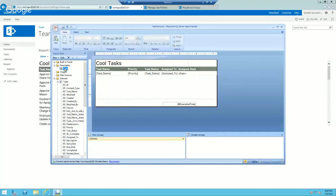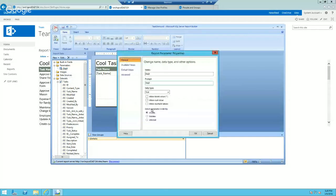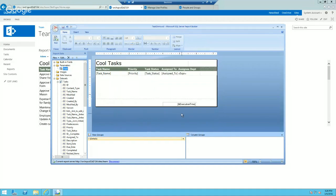Now, I think there's something additional I need to do, to make this not hidden but internal, because I don't want it to show anywhere. I don't want it to show on the report in the web part, but I'm going to do that later because I just want to make sure it's working first. So I'll just hit save. I don't have to publish this or anything.